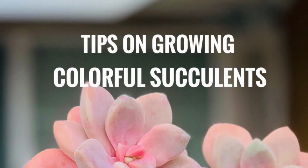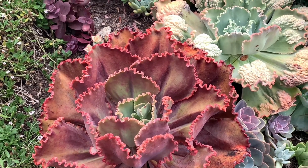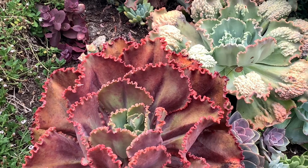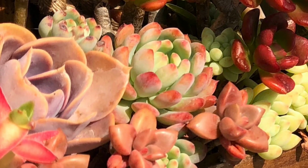Now, here are a few tips I want to share with you about growing colorful succulents. First, you need to provide them enough sunlight, but be very careful when you do it for the first time because they can also get sunburned. Next, adjust your watering so that they won't feel the abundance of water. You want to keep them plump, yet remain colorful at the same time.